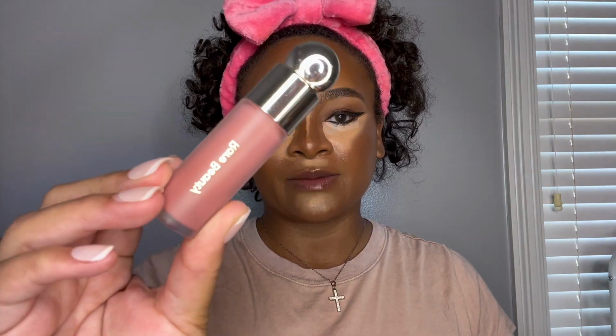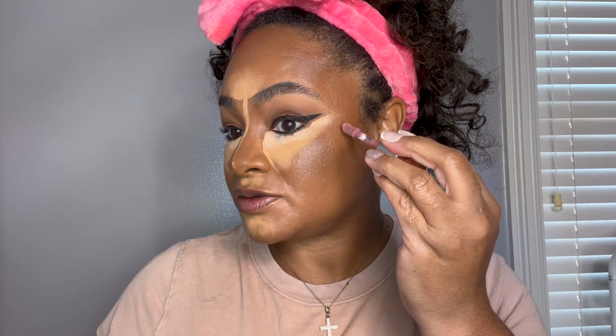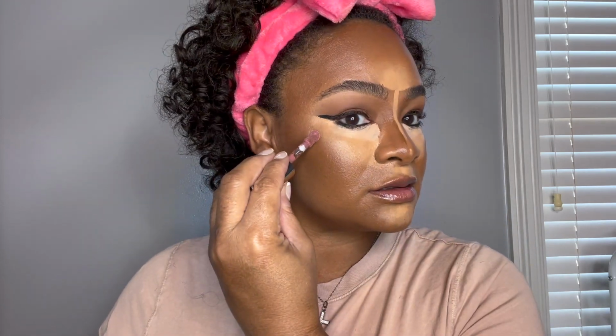And for liquid blush, I'm going in with the Rare Beauty in Encourage. And I just apply 2 dots right on the high points of my cheek, right in there. Using this e.l.f. stippling brush to blend that blush out, that contour, and bring it down some.